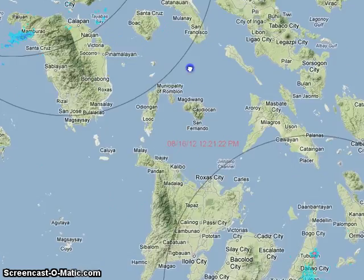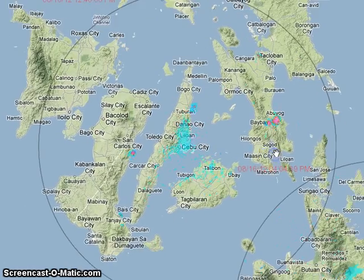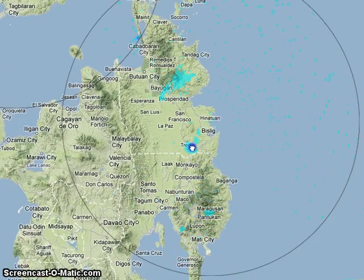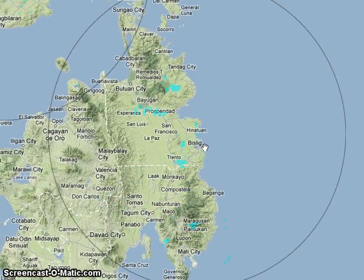Now, moving on to Visayas, also dry weather here for the most part, very isolated thunderstorms. In fact, the province of Bohol has actually reported very little rain in the past month, and farmers are getting worried about their crops being ruined due to the lack of rain, especially in areas where irrigation is almost non-existent.